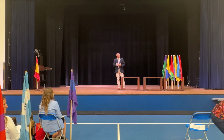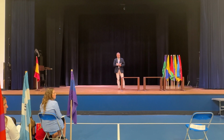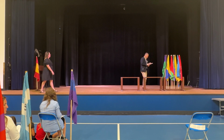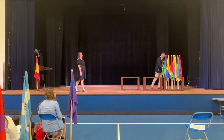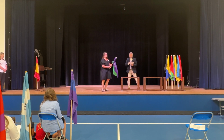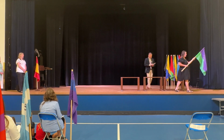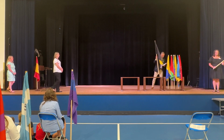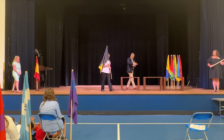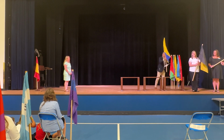Nice job, third graders. Okay, second graders, please stand. Mrs. Galener's class is going to be known by the Felicitas flag, which means happiness and prosperity. Mrs. Young's class will be known by the Virtus flag, which means courage. Mrs. Horton's class, Fortuna, which means fortune.